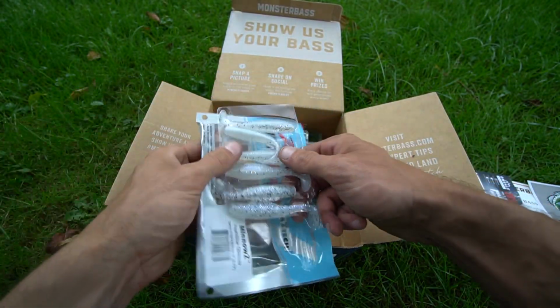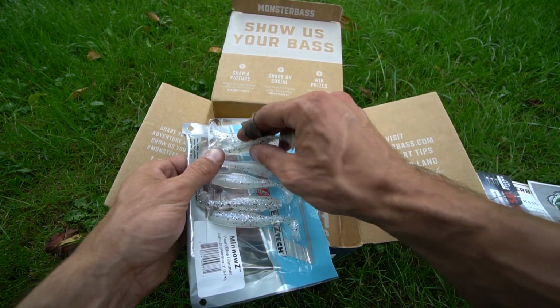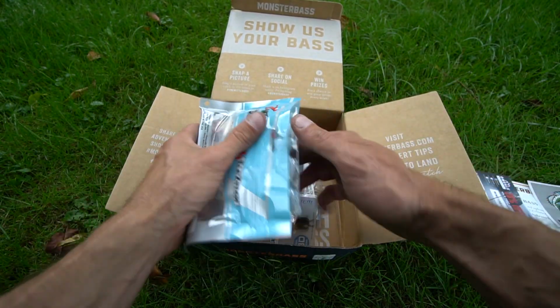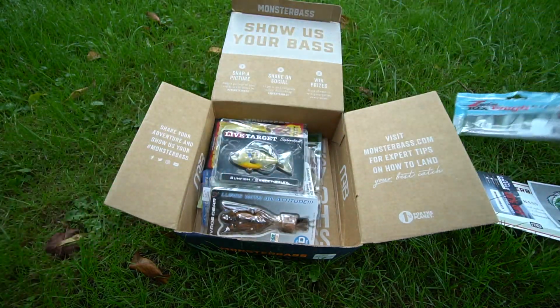You know, I've always liked Z-Man. I really have. I just started using Z-Man more this year than I ever have before. And I think it's really awesome that they are included in my Monster Bass subscription. Can I get the box closed?